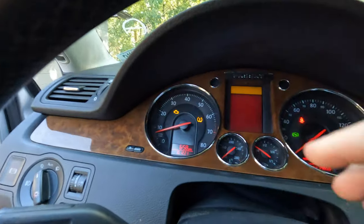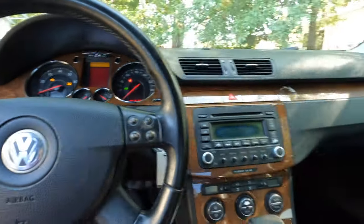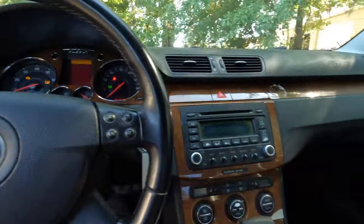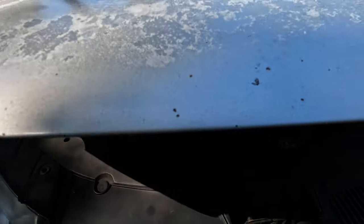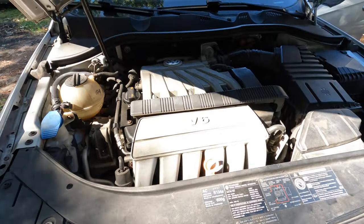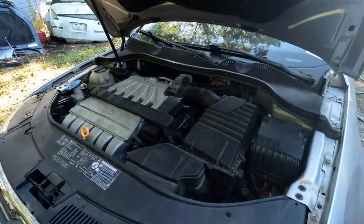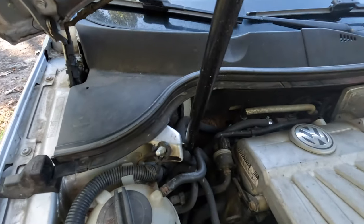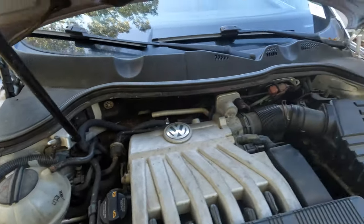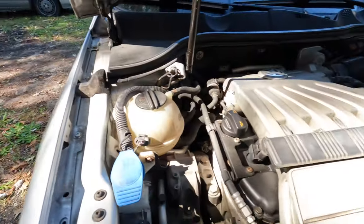I do also want to go ahead and plug my OBD reader up to figure out what that check engine light is for and see what's going on under the hood. If there's any leaks or anything, let's take a look under the hood. So looking under the hood, it looks fairly okay. I don't see any major oil leaks or anything like that that we should be too concerned about. Coolant's kind of low. See it down there.